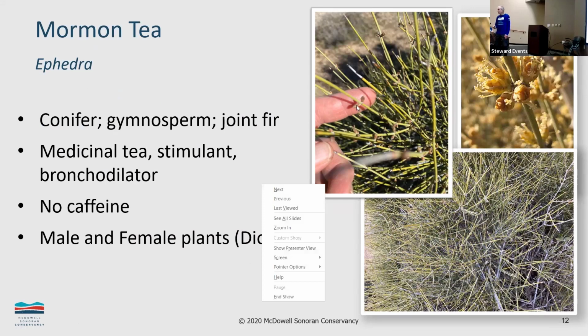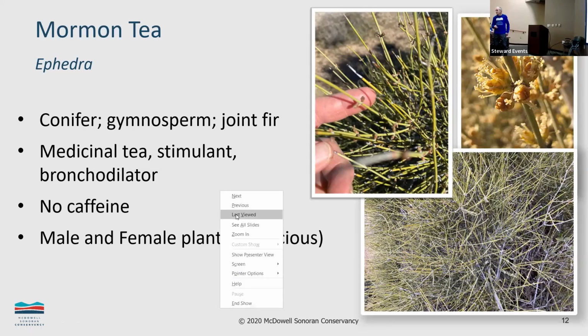The Kenosha tree, which can be confused with Mormon tea, has little dark spots along the branch. And these are scale-like spots that are sort of reminiscent of the leaves and axils of some stems. So this one has an ephedra-like alkaloid, which is a stimulant. It doesn't contain caffeine, but a stimulant-type tea was made from this.